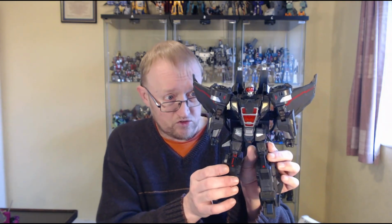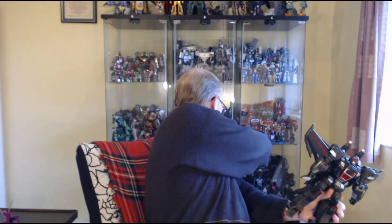Then I looked around, and eventually Kapow got it in stock, and I bought it from Kapow. A little bit more expensive than what I wanted to pay for it, so I ended up paying nearly 95 quid for this thing. It's a great figure. It looks really cool. It does combine with Strike Noir. He's in there, apparently. I've not tried to do that.